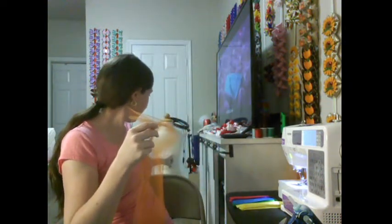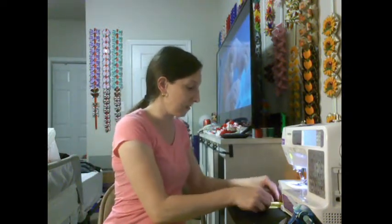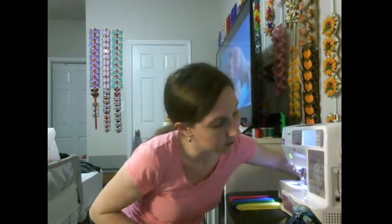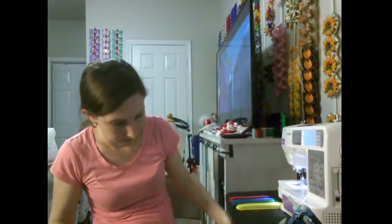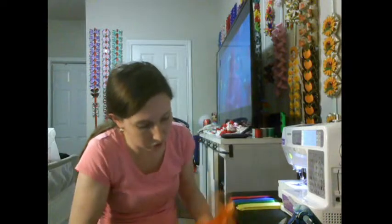On the waistband, I'm going to put it on differently. Okay. Yeah, because I don't have any more orange. At least I don't think. No. Okay. Yeah, I'm just going to switch orange and pink, and I'll just add more pink to the waistband. Let me just count it really fast, just to make sure.